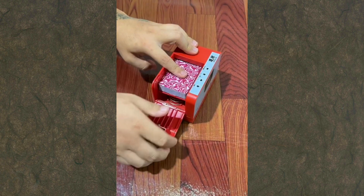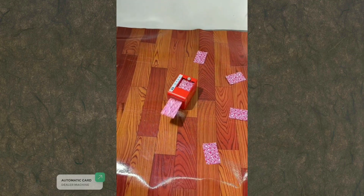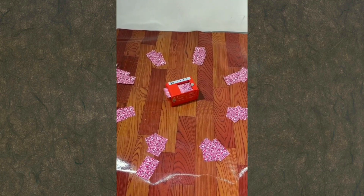Make your game nights smoother and more exciting with this 360 degrees rotating automatic card dealer machine. It shuffles and deals cards evenly to all players with just a press of a button. Perfect for poker, Uno, or any card game. It saves time and adds a professional touch to every round.